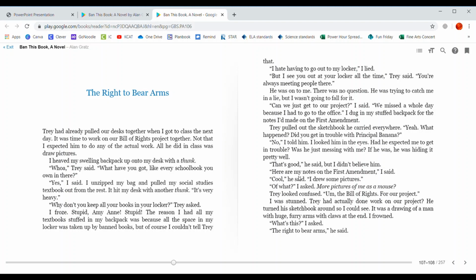"Whoa," Trey said. "What have you got? Like every school book you own in there?" "Yes," I said. I unzipped my bag and pulled my social studies textbook out from the rest. It hit my desk with another thunk. It's very heavy. "Why don't you keep all your books in your locker?" Trey asked. I froze. Stupid, Amy Ann, stupid. The reason I had all my textbooks stuffed in my backpack was because all the space in my locker was taken up by banned books. But of course I couldn't tell Trey that. "I hate having to go out to my locker," I lied.